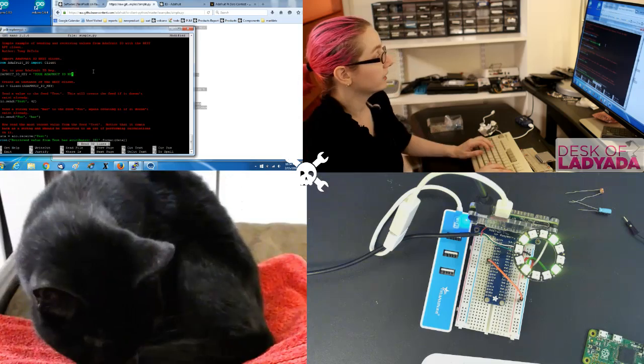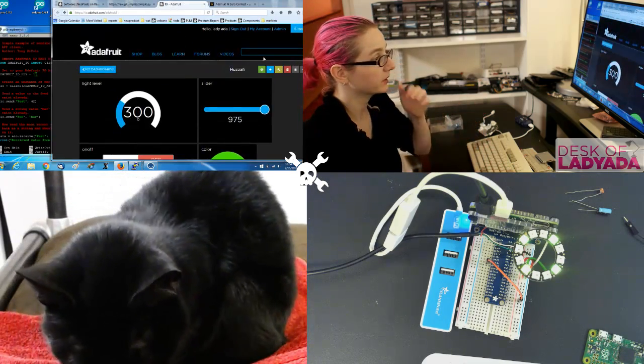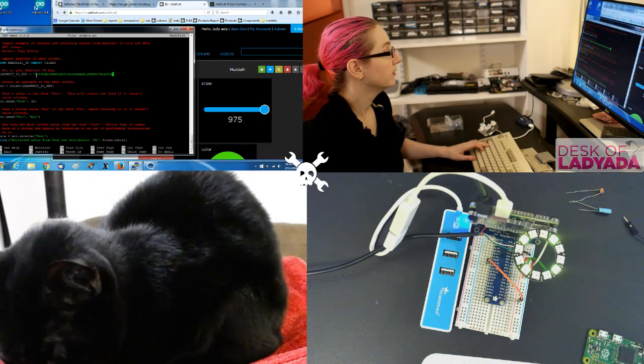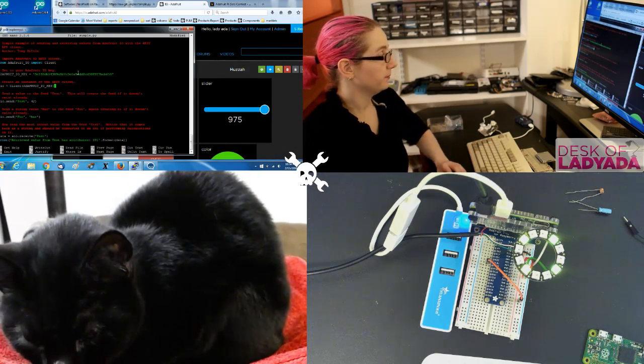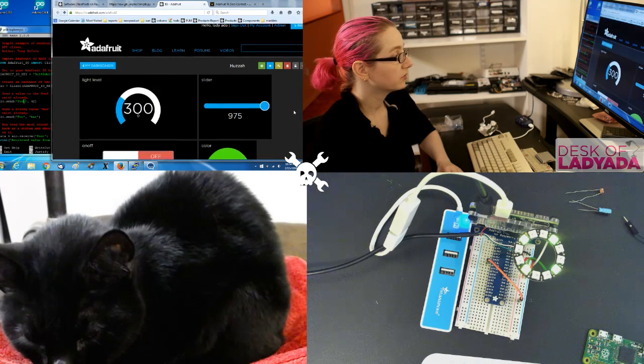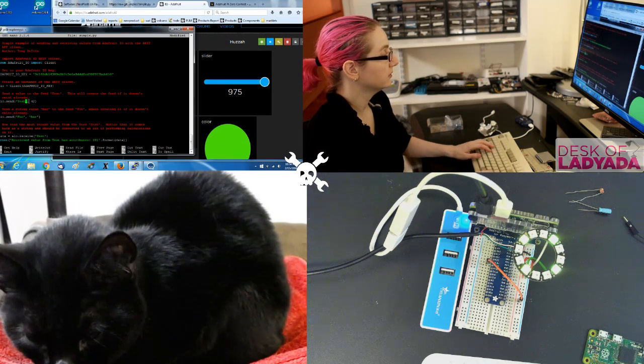Basically all you need is your Adafruit IO key. You can get that by making your account. Anyone can make an account. It's free. Grab your key, paste it in, and then you can send a value to a feed. So for example, I've got this feed which is called photocell.